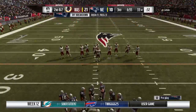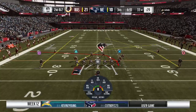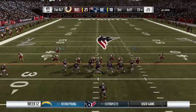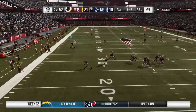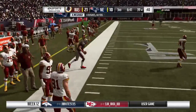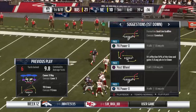Here's a 2nd and 2 now from the 33. Magoo back to throw. Buying time to his left. Maybe not exactly what they had in mind, but that scramble is good for 6 and a first down.